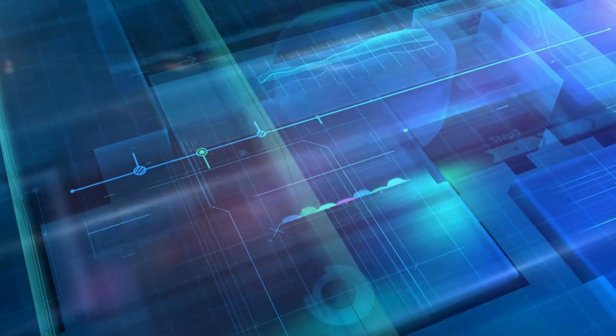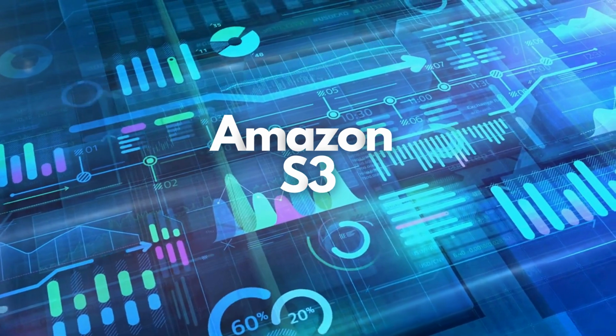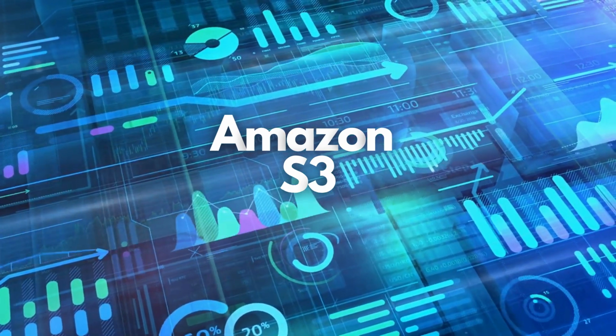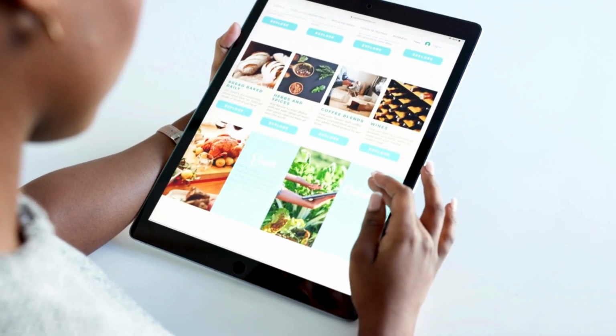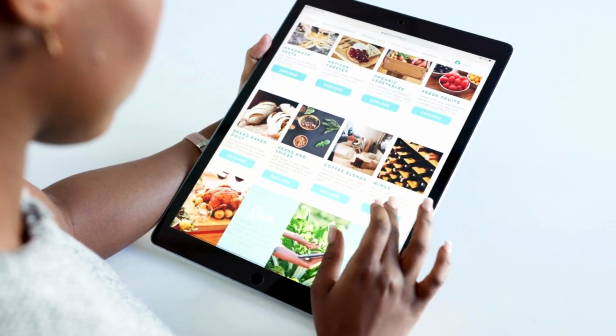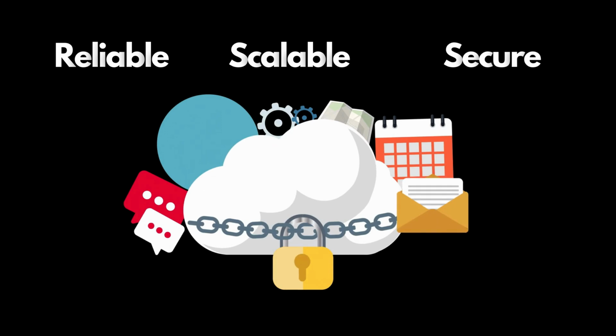Today we're diving into one of the most widely used AWS services, Amazon S3, a highly scalable object storage service. From storing backup data to hosting entire websites, S3 is a versatile and essential service in cloud computing. Let's see why S3 is the go-to choice for reliable, scalable, and secure storage.